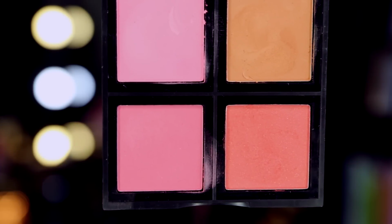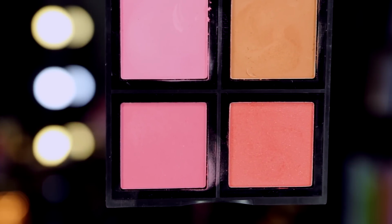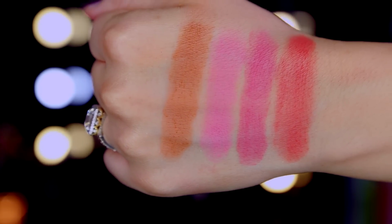All right, the other item that is blowing my freaking mind right now, I believe this is newer, is their blush palette. Look at the pigmentation on this. Are you kidding me? This is so affordable, so pigmented. It's a nice compact palette and you get a lot of product in here. I have no complaints. I'm going to top off my blush right now just so you guys can see. I always pat off some of the excess on my wrist or the palm of my hand just to make sure that I don't get too much on my face.